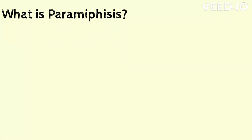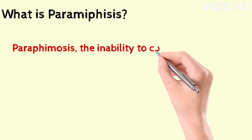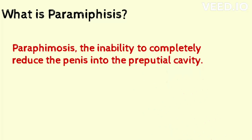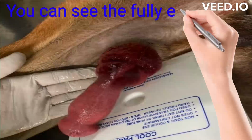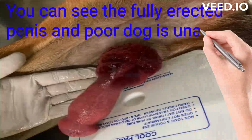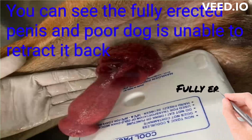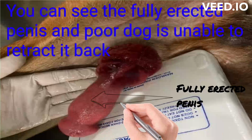What is Paraphimosis? So, without delay, we start our video. Paraphimosis is the inability to completely reduce the penis into the preputial cavity. You can see that the penis is fully erected and the poor dog is unable to retract its penis back. It is a very painful condition. Here you can see the penis which is fully erected.